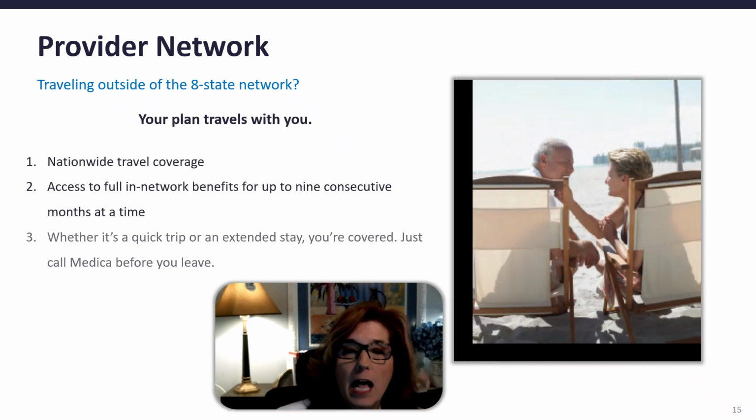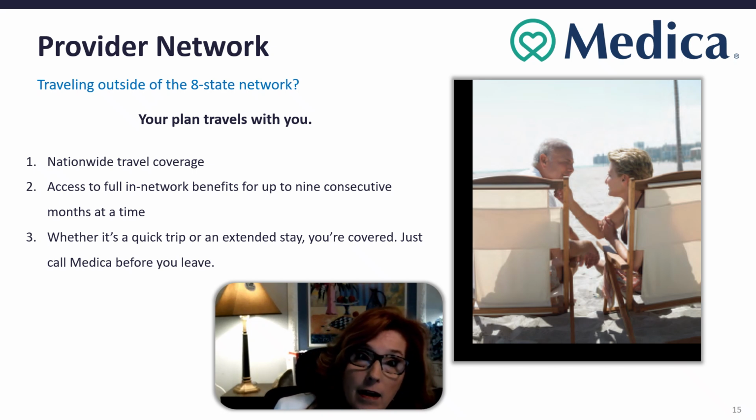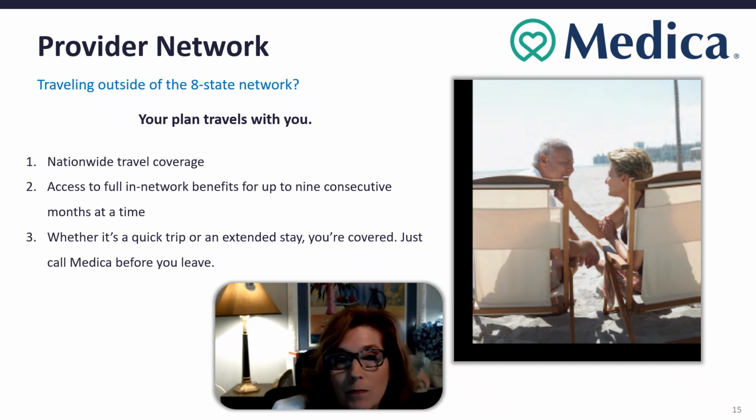All right, what happens when you travel? Well, if you're traveling outside of the counties where Medica Cost Plan is offered, you'll still have in-network benefits for copays if the provider accepts Medicare and they agree to bill Medica. So that's really your 2 questions. Ask them, do they accept Medicare, and will they bill Medica after they bill Medicare? Your plan is going to travel with you, so you're covered nationwide where Medicare covers you. So you do have coverage when you travel.